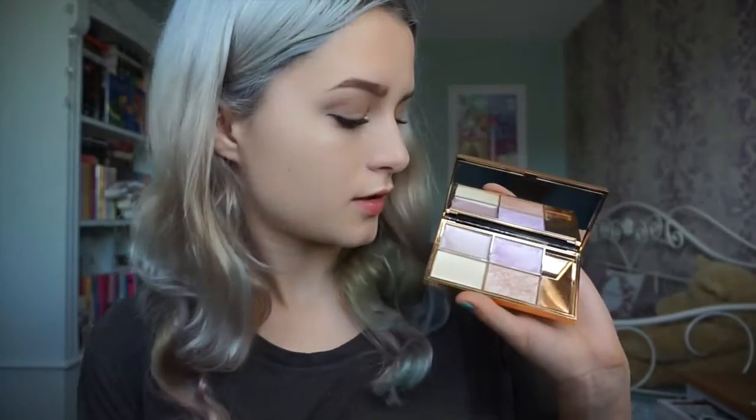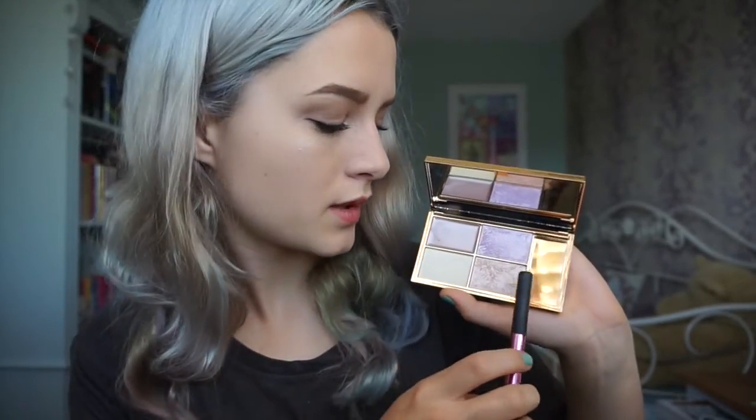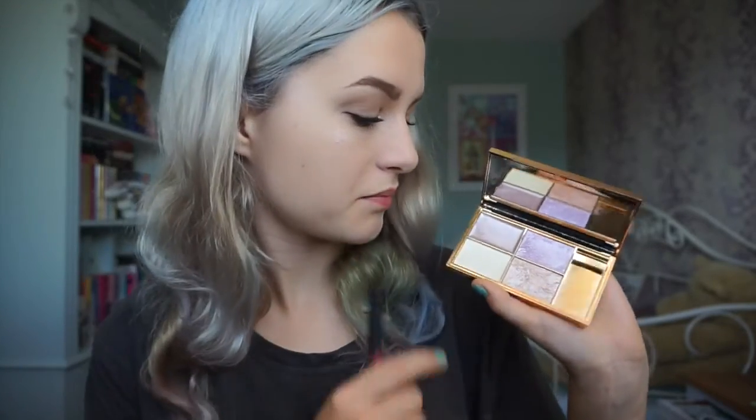So in conclusion, my favourite of these powders would be this yellow one, followed by purple, I can't remember the names, followed by this and this. These two were a bit less, but still nice, creamy, pigmented highlights. 7 out of 10, would recommend.